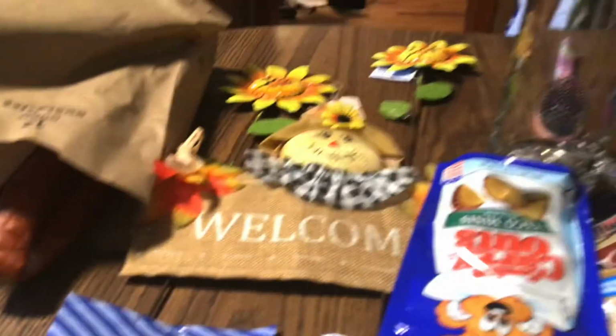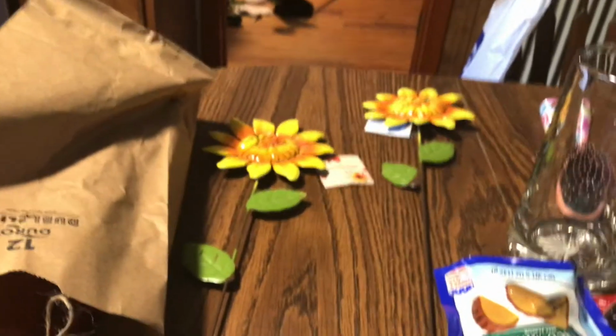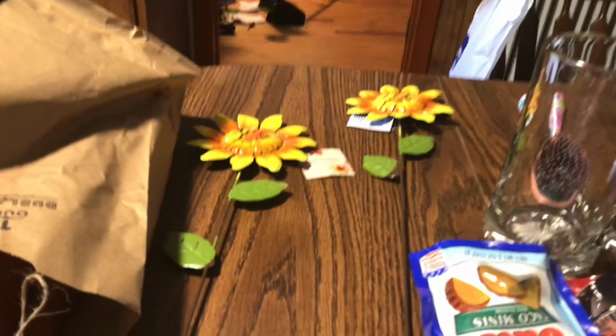I got that little welcome sign for the door for the fall. I got little sunflowers, guys. They stick in the ground. Aren't they so pretty? I want to put them outside by my gazebo. So, yeah, I didn't really get a lot of stuff there.